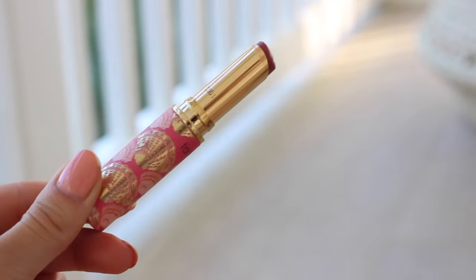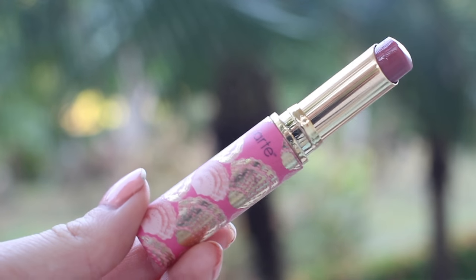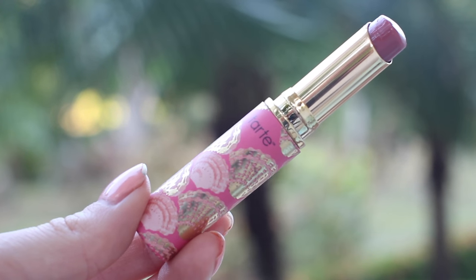I like to also put a little bit of balm on my lips before I head to the beach, and so I'm using one of the new Tarte lip balms in the shade Nude. I'd never tried Tarte lip balms before, but I love the packaging of this one. It's got gorgeous little gold and pink shells on it, and I really like the kind of menthol-y feeling it gives on the lips, so a bit of a tingle.